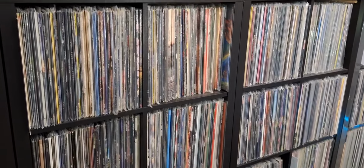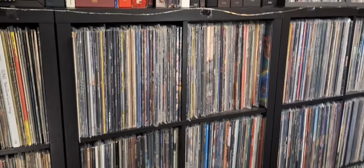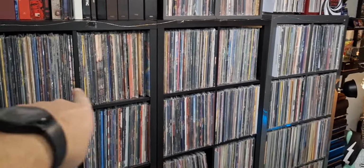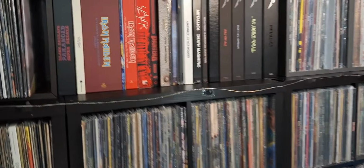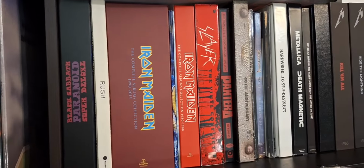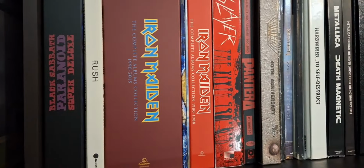Over here, this would be metal vinyl in these two shelving units. And these are, let's see, I think these are all metal vinyl box sets. People love to see the box sets, so there you go.